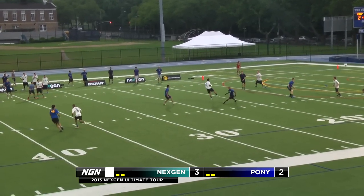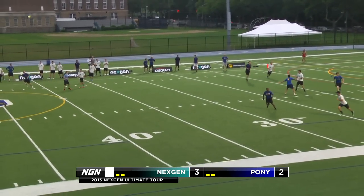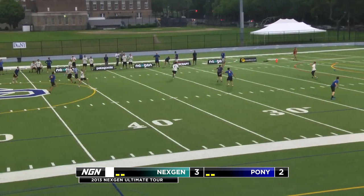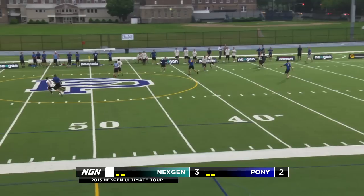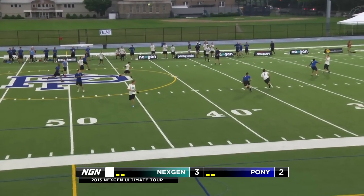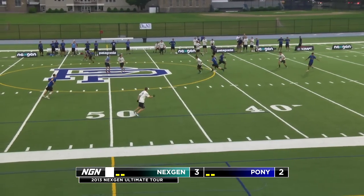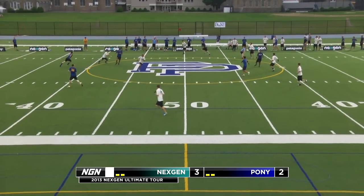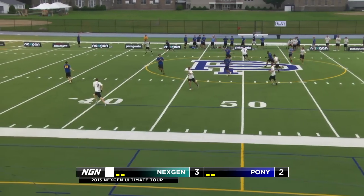So NexGen coming out horizontal this time for their set play. Jake Clark dumps to Kearns. This is good Pochi D taking away the first look, and now it's just a matter of recovering and playing real defense now that you've taken away option A. Kearns, nice little break throw to Mitch Sion, finds Freechild underneath. Freechild distributes to Montague.